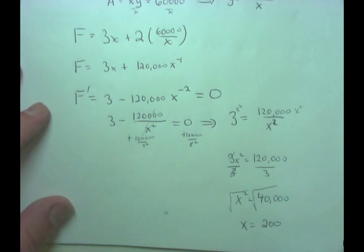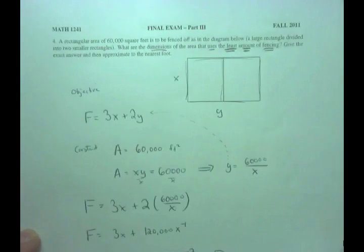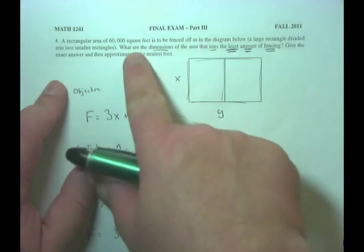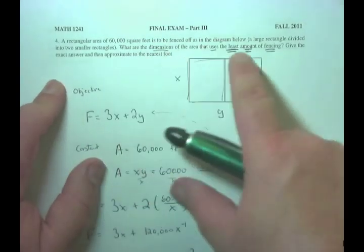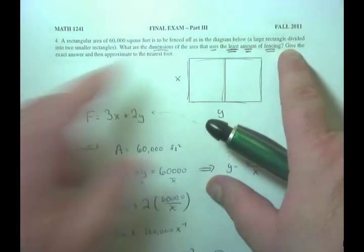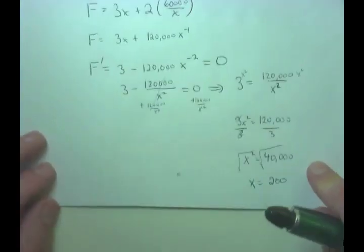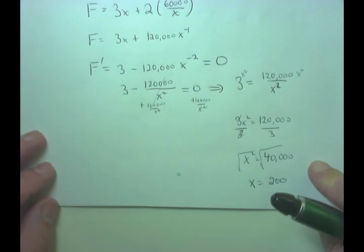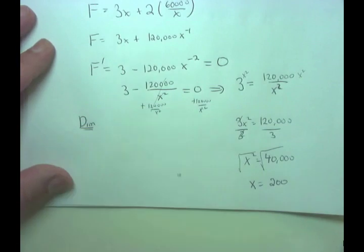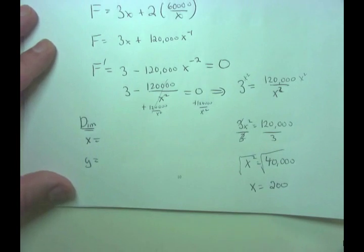But we're not done. What is the last thing I always do to any kind of max-min problem? Go back and answer the question. They had two major questions here. What are the dimensions of the area that uses the least amount of fencing? And then, quote, give the exact answer and then approximate it to the nearest foot. Which really bothered us graders because the answer was 200. But I think this is what they wanted you to do. So the dimensions would be what? What are the dimensions of my rectangle here? It is x by y. You with me? I know what x is. What's x equal to?